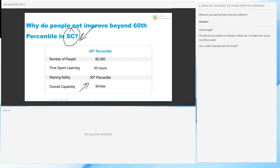They have a similar starting ability. Their capability to improve is very, very similar as well. And they spend a similar amount of time preparing for sentence correction. Now 60th percentile in the context of the GMAT is being in the top 80,000 students, 90th percentile as being in the top 20,000 students or so.